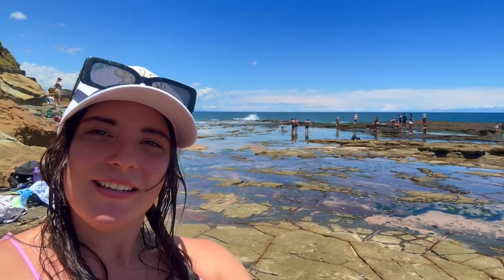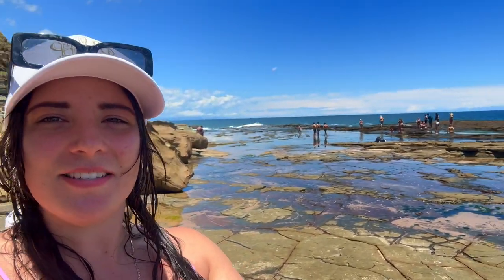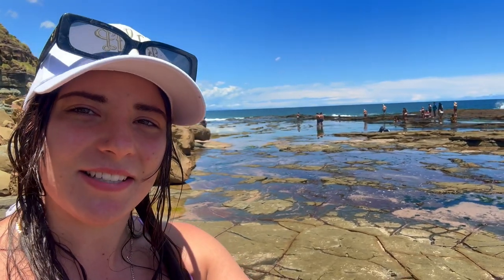Hello guys, we are at the Figure Eight Pools in the Royal National Park. It's about an hour from Sydney drive. You can't drive directly here, it is a 3K bushwalk downhill and then you climb over rocks to get here. The Figure Eight Pools is just here where all the people are. There's loads of little pools around it, it's actually really nice.